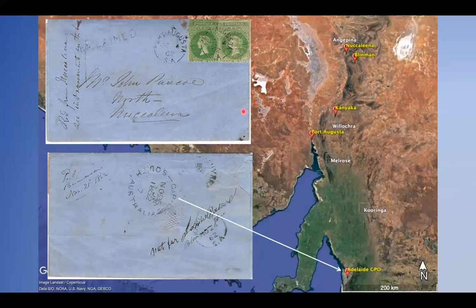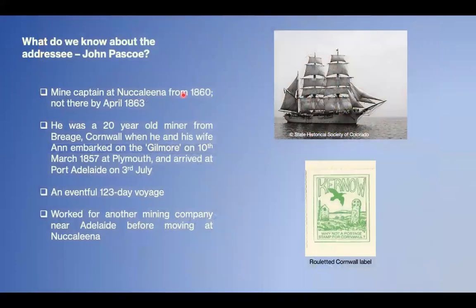What though of this gentleman, John Pascoe? And this is where the thematic part of this cover comes in. He was the mine captain at Nucalina from about 1860 onwards. But he wasn't there by April 1863, according to newspaper articles. And maybe he wasn't even there in late 1862 because the mail was undelivered.